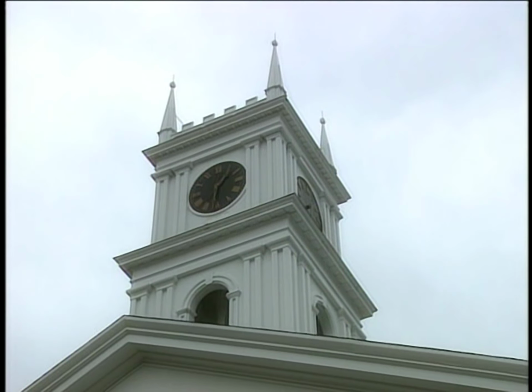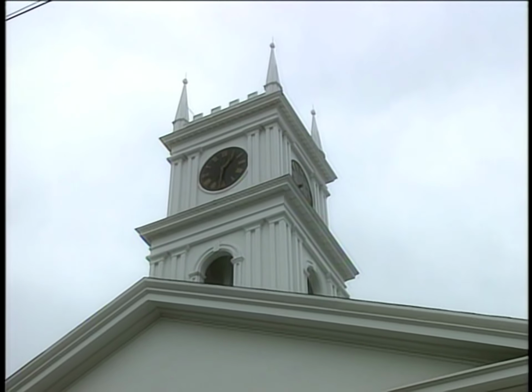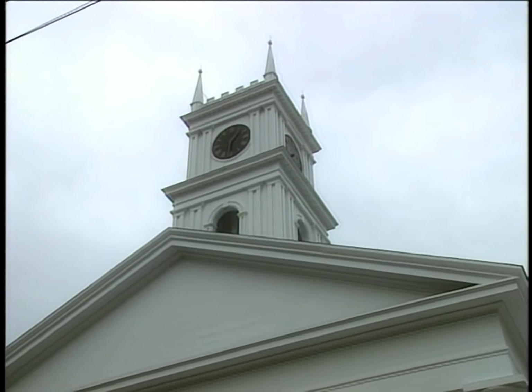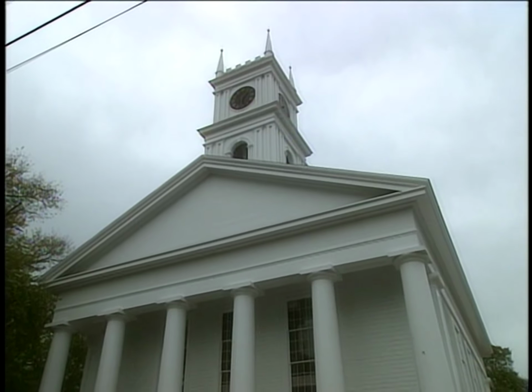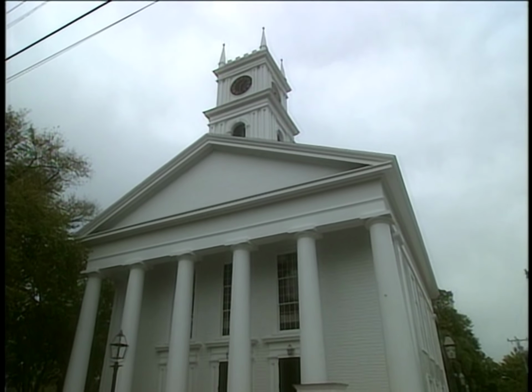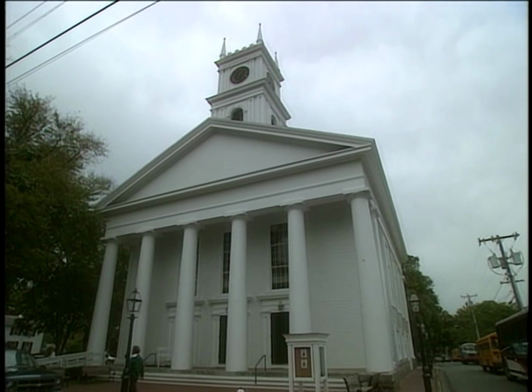One of the most prominent buildings at Edgartown is the Old Whaling Church, with its 92-foot-high clock tower. It was built as a Methodist church in the 1840s. It gets its name from the fact that whaling money was used to pay for its construction.